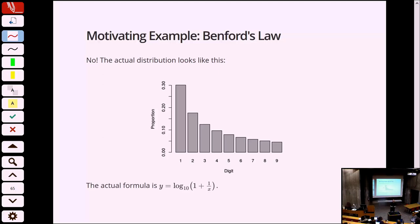See? It happens. It's weird, but it happens. The actual formula that describes the distribution of these digits is a logarithm, base 10, of 1 plus 1 over the starting digit x. You do not have to memorize that. I will never ask you to regurgitate it. It's just where it comes from if you're curious. So this is actually a logarithmic decay.